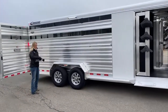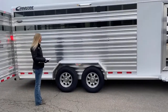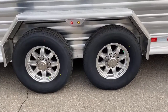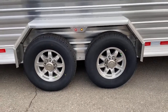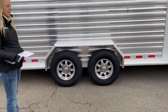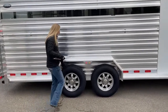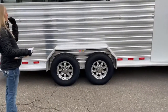Alright, so the first thing I want to point out is, number one, your wheels and tires on this trailer. We talk about it a lot, but there are a lot of features that Cimarron really stands behind on their trailers. That includes their tires. It actually comes with a Lion's Head warranty. It's 1 year, no questions asked for any road hazards, 2-year roadside assistance, and 5-year against any manufacturer defects. So they really stand behind their tires. Everything is nitrogen filled, and you're going to have standard aluminum wheels on all your Cimarron trailers.